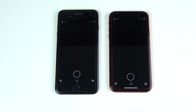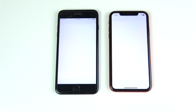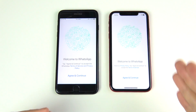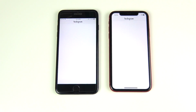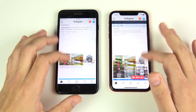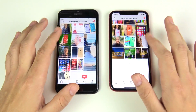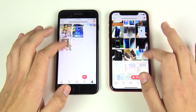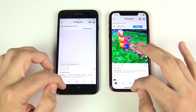What about Snapchat? And you can see Snapchat is ahead for the 7 Plus. Now keep in mind that the XR is not optimized in every app yet because it's a newer phone. 7 Plus wins there on WhatsApp. But we do want to see the 7 Plus at least keep up as it's still in the lineup, and it would be nice to see if it just stays there with the XR. And so far, it looks like it is doing that. Now going through Instagram, you can see basically no difference here in the everyday performance between these so far.